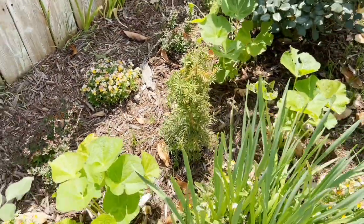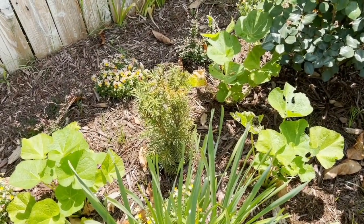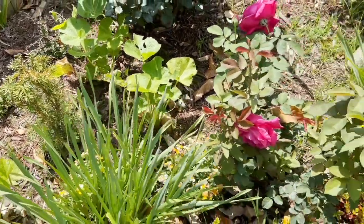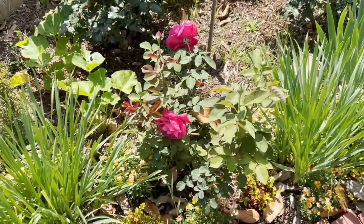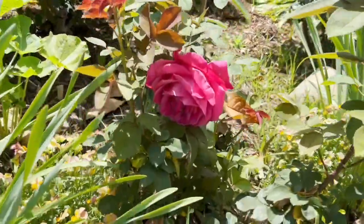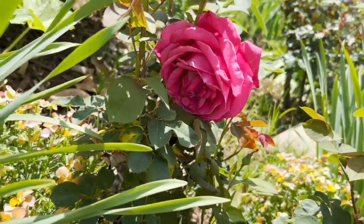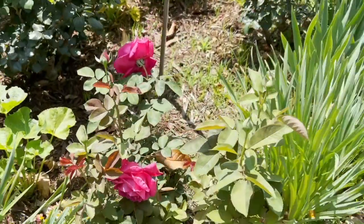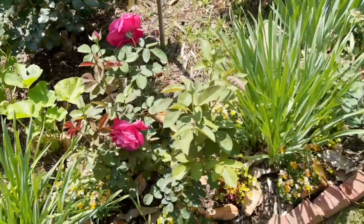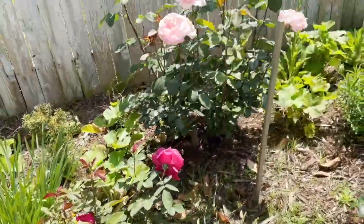This is the yew. That's going to come up and be kind of like just a conical shape, very commonly seen in English gardens. I was hoping that the Chrysler Imperial flowers would just be opening, but they've kind of blasted open in this heat. But we still have a few more buds left. Chrysler Imperial, very similar to Mr. Lincoln. In fact, I want to say they have the same parents.